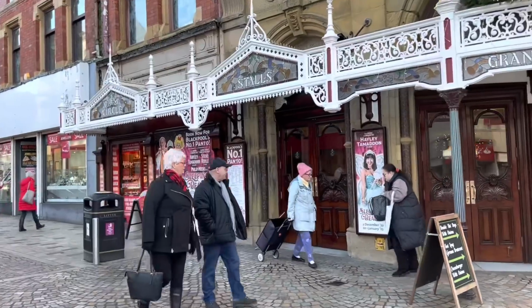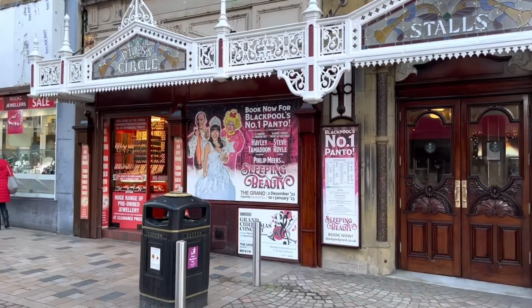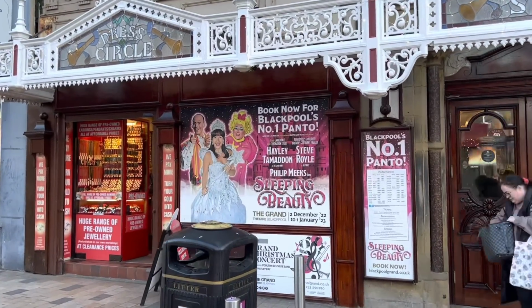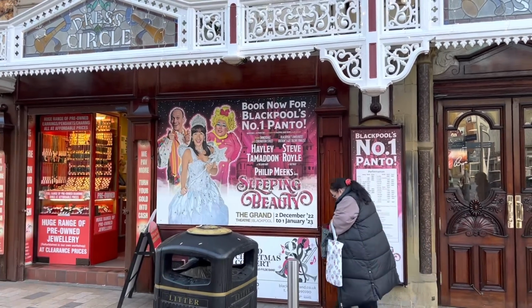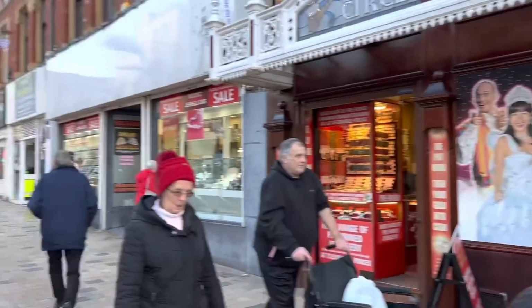If you're a regular viewer, you'll have heard me say that we're coming to the Panto as well. Me and my friends are coming. Don't kid yourself, it's a children's show. And that starts this weekend. So it's all starting to get really Christmassy.